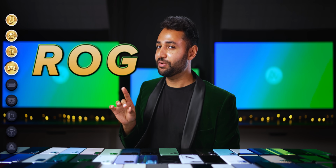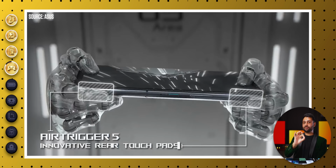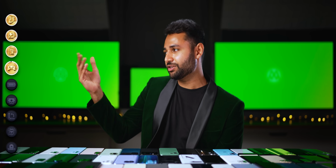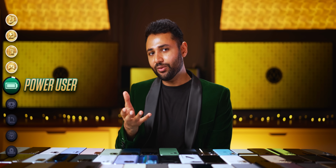And then, at the highest end, you have the ROG phone from Asus. Every year, this company comes out with the most stacked gaming phone that we've ever seen. The only thing is, they haven't released this year's version yet. So if your budget does stretch all the way to $1,000 plus, and you do want the absolute best gaming phone that money can buy, then it is worth waiting to see the ROG Phone 6, which will probably be out this summer.